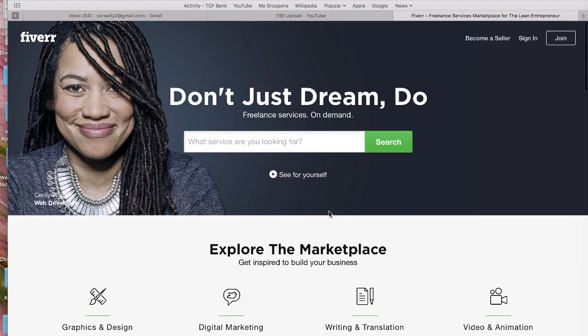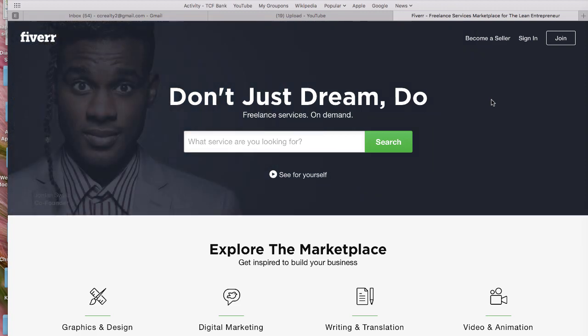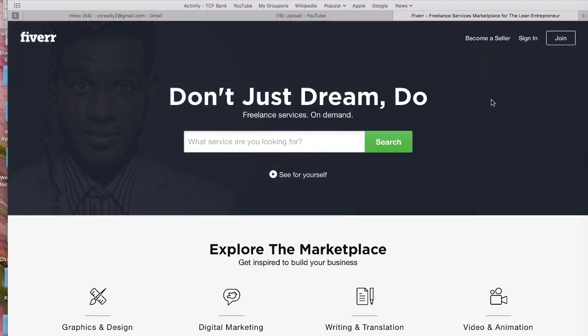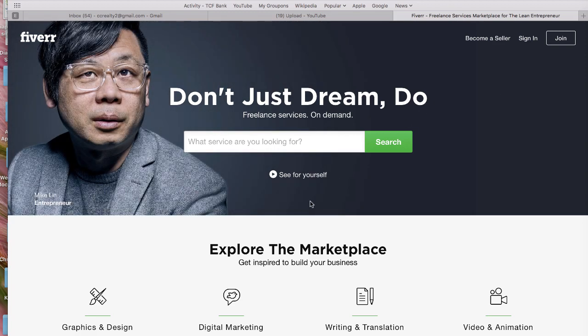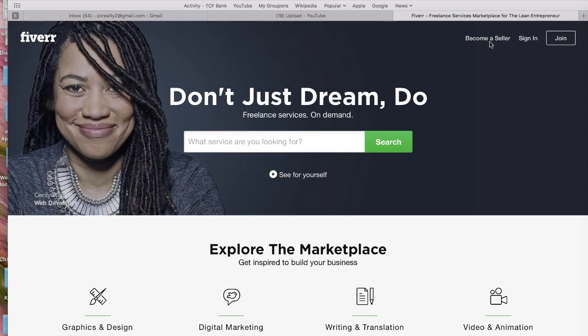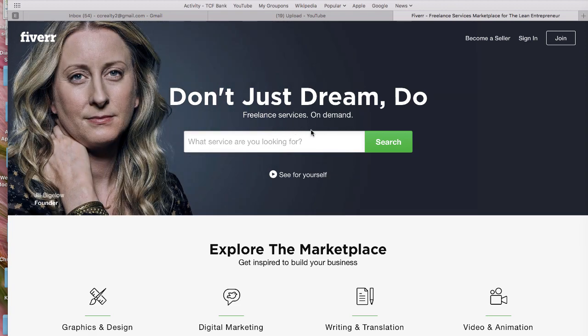In order to see everything, you definitely have to join. So you want to go ahead and join. It's nothing personal, you're not going to start getting spam and stuff like that. It's just your email, and you create a password. If you're a real estate agent and you're good with graphics and you know how to make logos, you can actually become a seller. But either way, you need to join the website. So you sign in, and just like it says here, freelance services on demand.